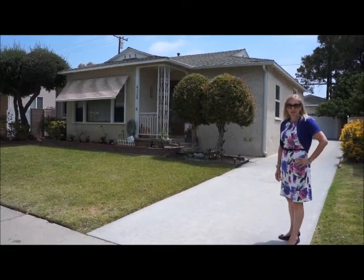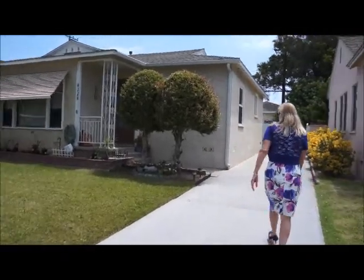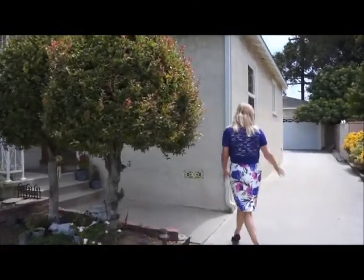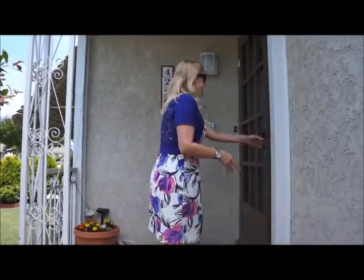It's a 3-bedroom, 2-bath, great neighborhood, great street. Let's go on in and take a look. Home has a really nice long driveway, so there's plenty of room for parking. It's got mostly double pane windows.